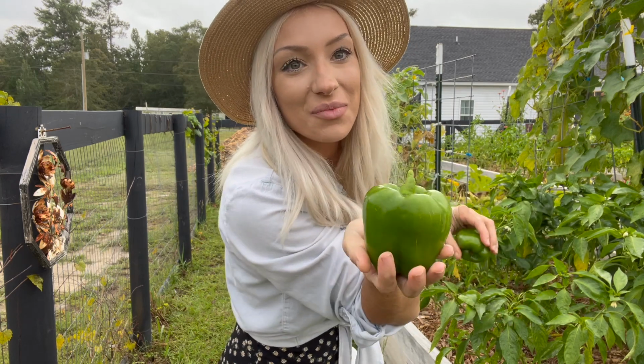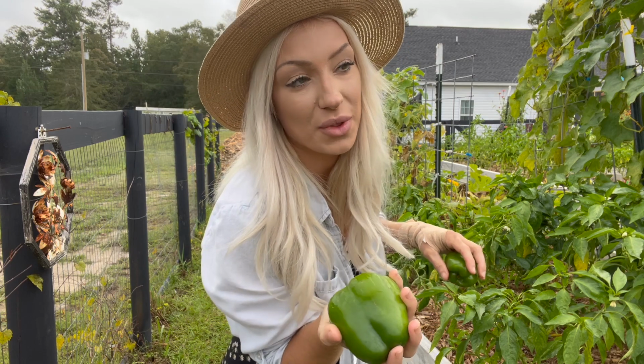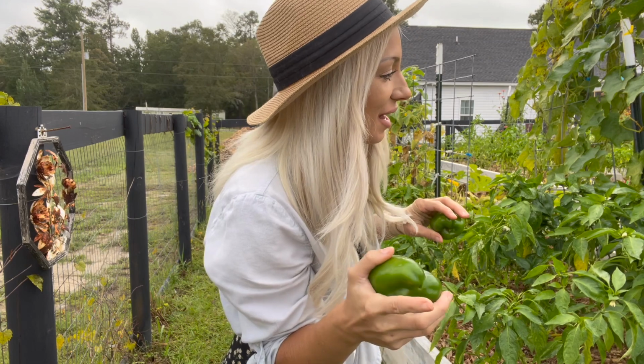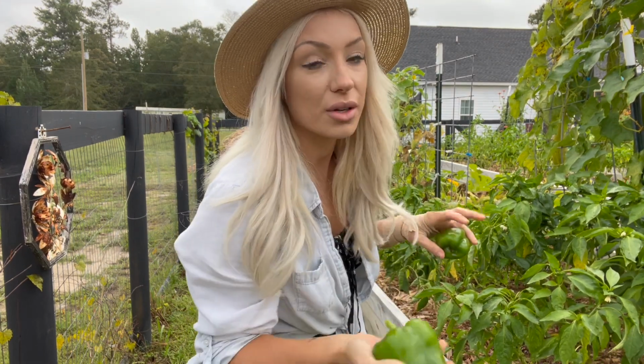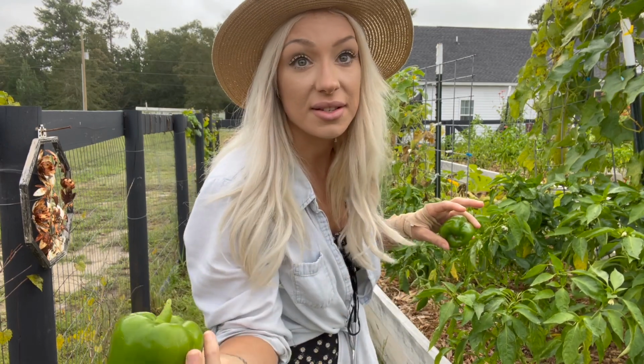Look at that gorgeous monster of a pepper. I'm really excited to try overwintering peppers with you guys. This will be the first year that I hopefully do it the right way. We will see. I've heard really good things about overwintering them and them growing quicker and starting stronger. And I would love to get peppers this size earlier in the season next year.